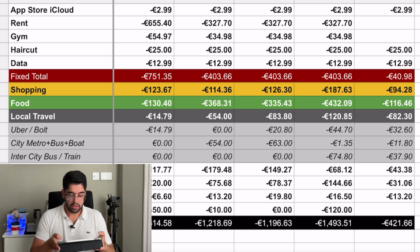Going forward, local travel. I have divided this into 3 further subcategories, and the total is in the darker gray shade. So in France, obviously, sometimes you need to use Uber or Bolt for transport. Sometimes at night you are hanging out with your friends and the public transport isn't available, so you use Bolt, and you obviously divide it with your friends, but again it's an expense.